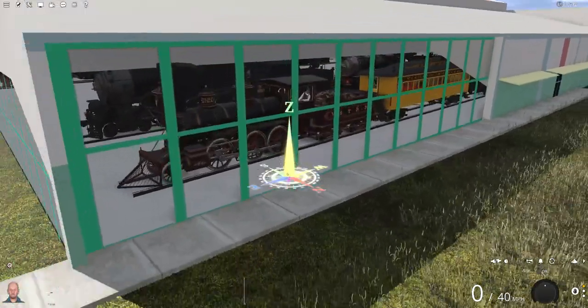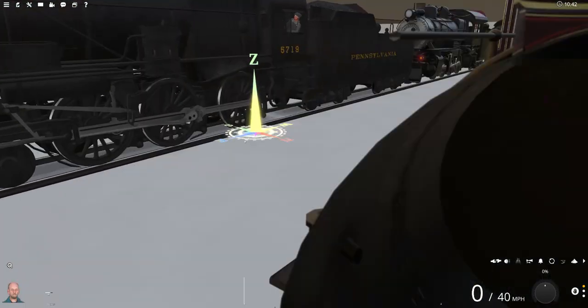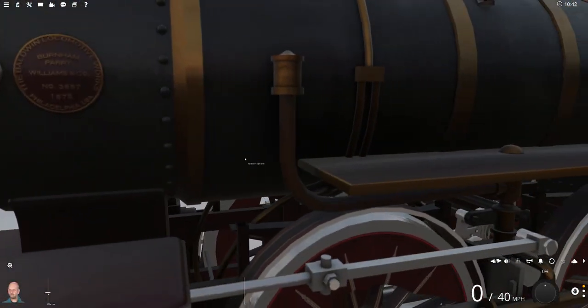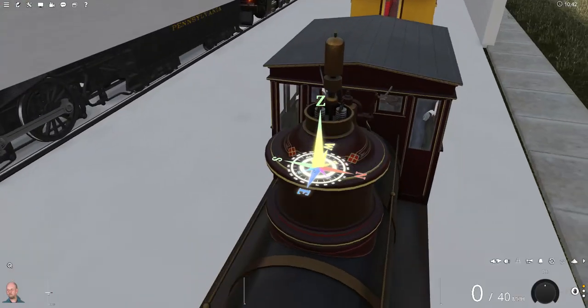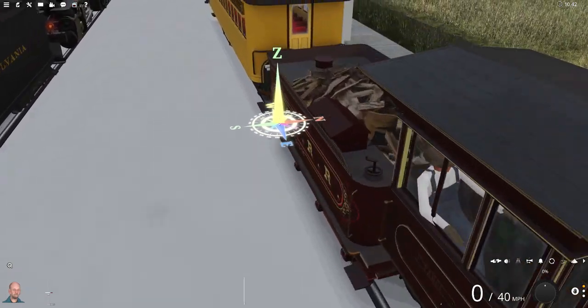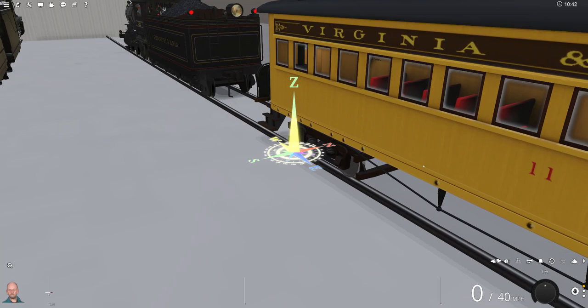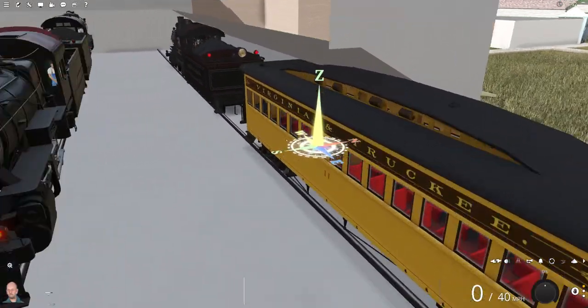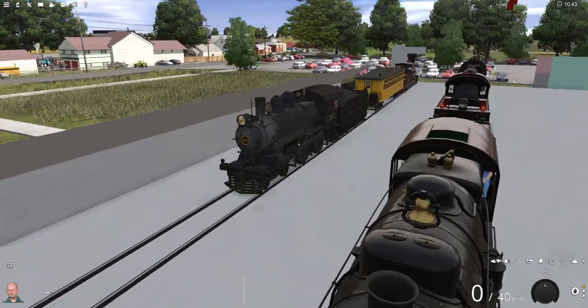The reason that this is here is because it's one of the earliest built Baldwin Locomotive Works things. Now, if I can zoom into the proper thing, you can see Baldwin Locomotive Works. This was built in 1875, so that is why it's in the Pensy Railroad Museum collection. We do have the Virginia Truckee car. This is the oldest car that they have. We got 1223. This is K&L.